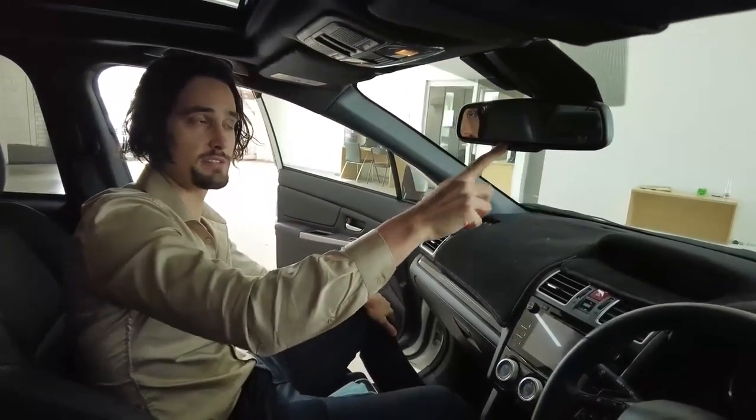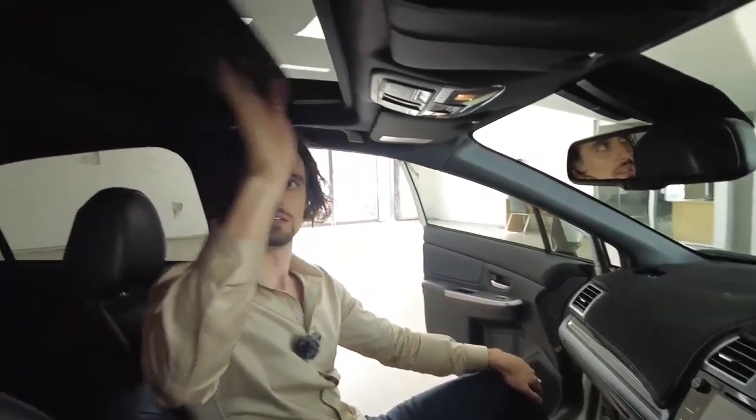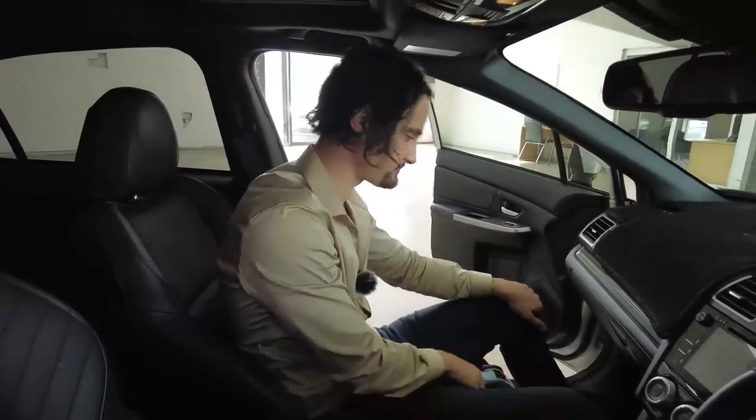Anti-glare rear view mirror. If someone with bright lights behind you, the reflection is not going to impact your eyes as much. And lastly, as you can see, guys, your sunroof. Your sunroof, okay? Just when you thought the car couldn't get any better, we tell you about the damn sunroof, right? The best thing to happen to cars since the steering wheel, right? Okay.